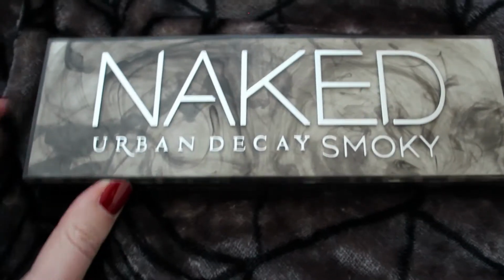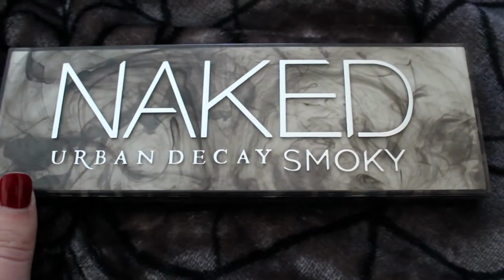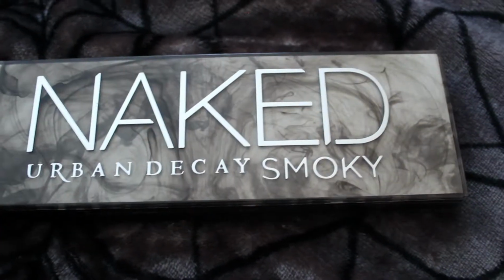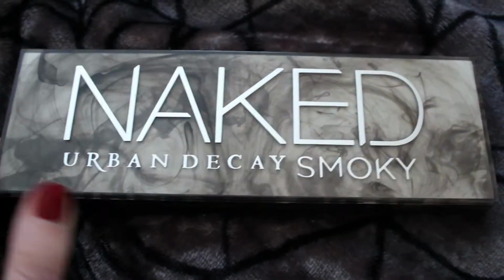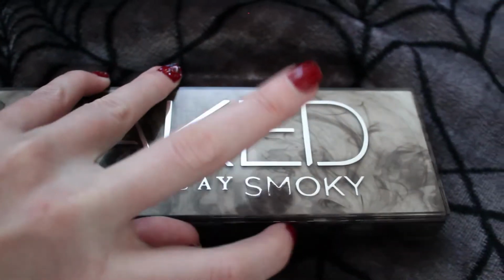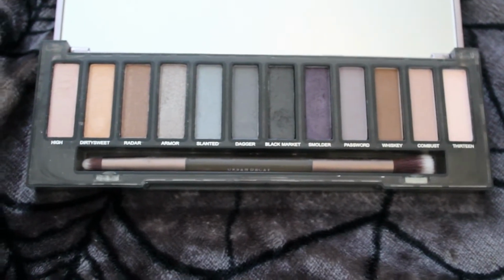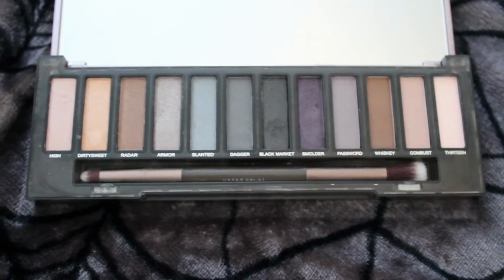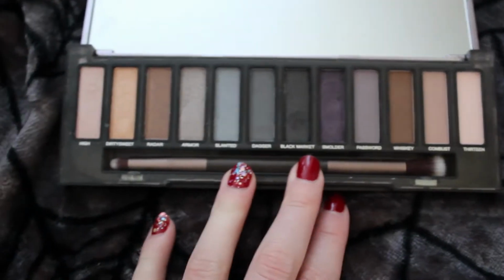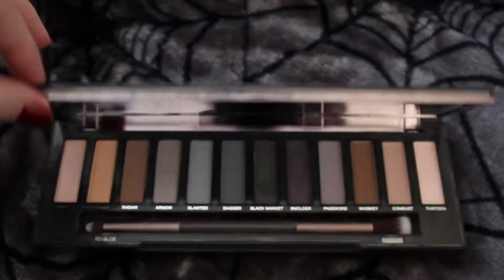Okay, Naked Smoky. I don't regret it, because I got this as a gift. Actually, my mom got this for me, which thank you very much, Mom. It's just I don't know, because I have such a light complexion. It doesn't take a lot for me to have a smoky look, but I do like it. It is pretty. Not my absolute favorite, but I like it, and I'm good with it.